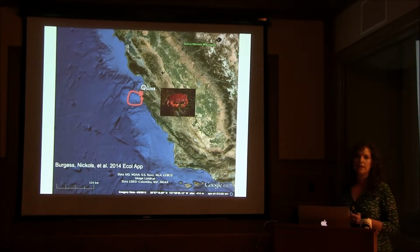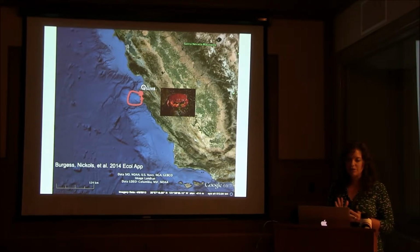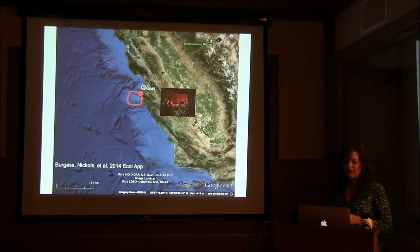Now the problem is that we can't tag larvae generally. We can't observe larvae as they're moving in the ocean, although there have been some exceptions of people making some progress in looking at that kind of thing. But it's generally a difficult, kind of impossible thing to do.